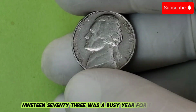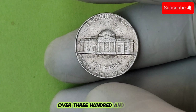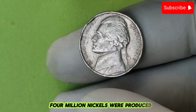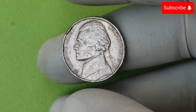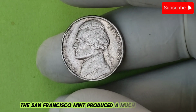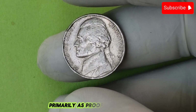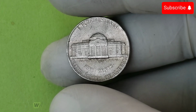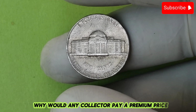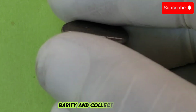1973 was a busy year for the U.S. Mint. At the Philadelphia Mint, over 384 million nickels were produced, while Denver created about 263 million. The San Francisco Mint produced a much smaller number, just over 2.9 million, primarily as proofs for collectors. So, with millions of these coins minted, why would any collector pay a premium price? The answer lies in condition, rarity, and collector demand.